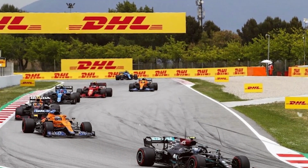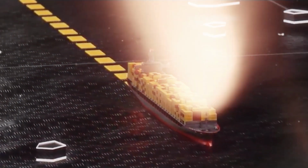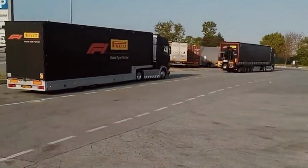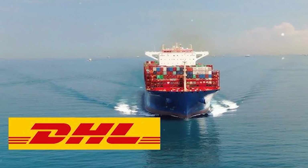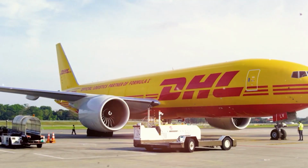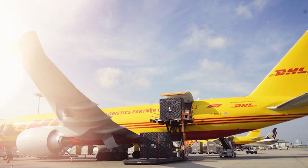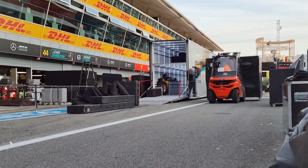DHL, for example, is Formula One's longtime logistics partner, handling everything from shipping to customs clearance. These logistics companies play a vital role in ensuring that teams have everything they need when they need it. DHL in particular employs a team of experts who oversee every aspect of transport, from air freight to sea freight and even land transport. It's not just about sending things from one place to another, it's about ensuring that every part of the logistics process is synchronized right down to the minute details. This is why timing is so critical. Each team must work together to ensure that equipment doesn't get delayed at any point in the journey.